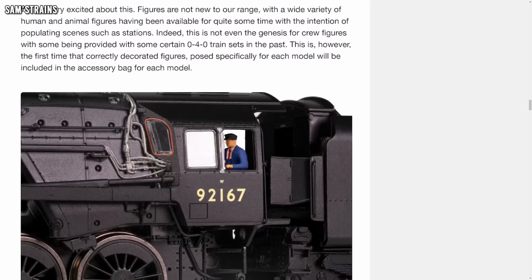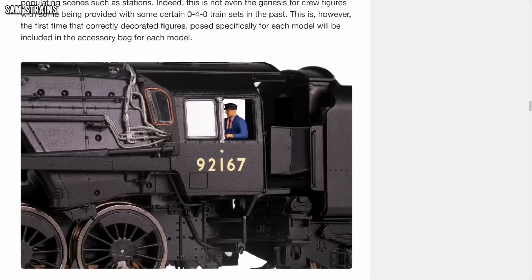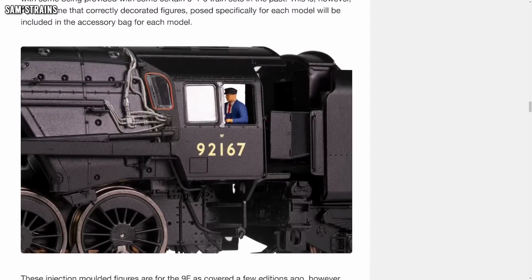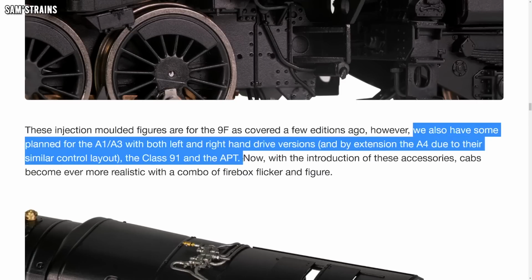They've also revealed photos of quite an interesting new feature which is going to be premiering on their new 9F locomotive, and this is new injection moulded pre-painted figures, which are going to be included for free. These are not an upcharge feature, and they're going to be included as an optional extra that you can fit from the accessories bag. They've also said that they have plans to include these features on their future APT models and also Class A1 and A3 locos, which I think is awesome. A lot of the time people do complain that models look quite unrealistic as a result of having no crews fitted, so this could be a really nice new thing to see as standard on Hornby locos.